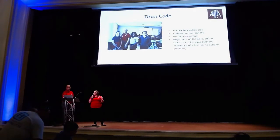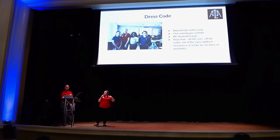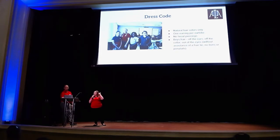All right. Last thing on dress code. These are just some pieces that didn't pertain specifically to clothing, but still deal with dress code. We want natural hair colors, so we don't want bright green colored hair or bright blue colored hair. One earring per lobe, no facial piercings, and boys' hair off the ears and off the collar, and out of the eyes without assistance of a hair tie, no buns or ponytails. Would you like to elaborate on any of those things, Mr. Turley?